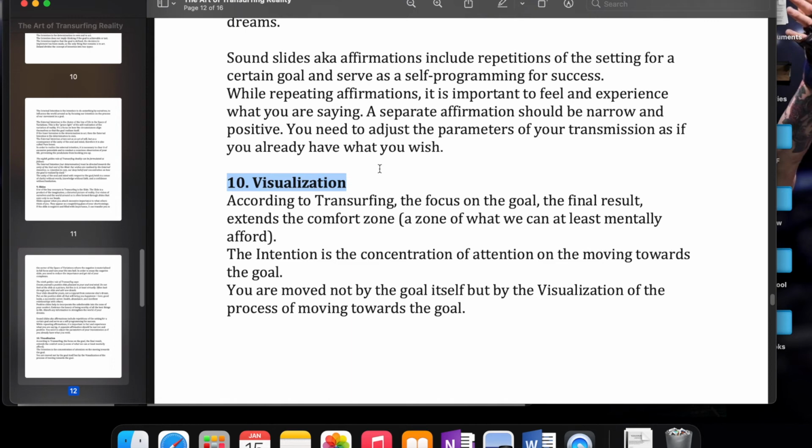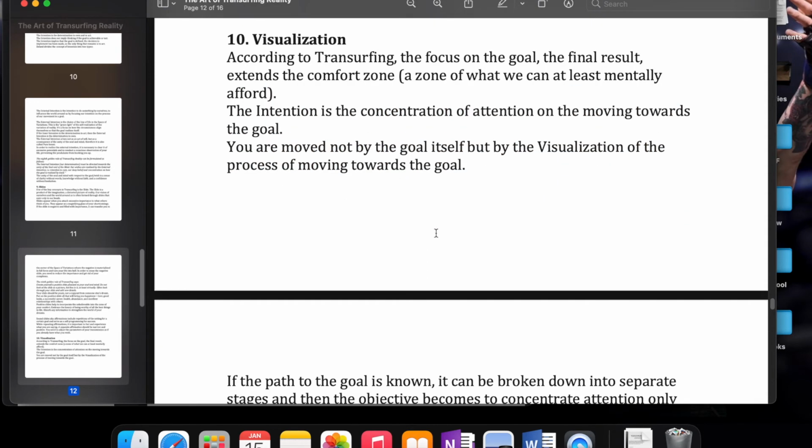So that goes to the next thing, visualization. It says focus on the goal of whatever. You guys can read this yourself, but as it says, you're not moved by the goal itself, but by the visualization of the process of moving towards the goal. So you don't always have to visualize yourself having your final goal. You can visualize yourself, for example, for trading, taking solid trades, following your plan, cutting losses, accepting wins. So you can visualize the process, and that will help your performance as well.